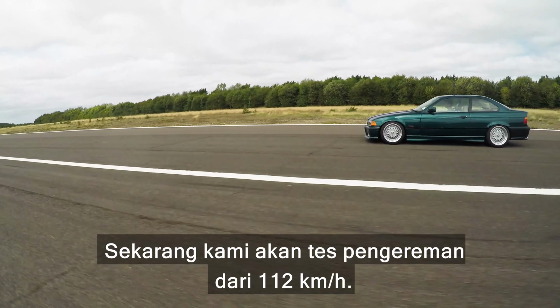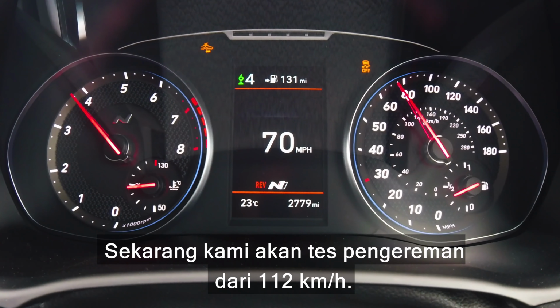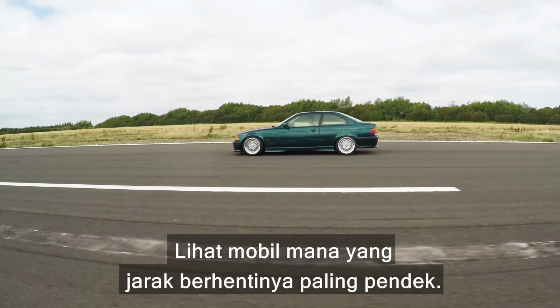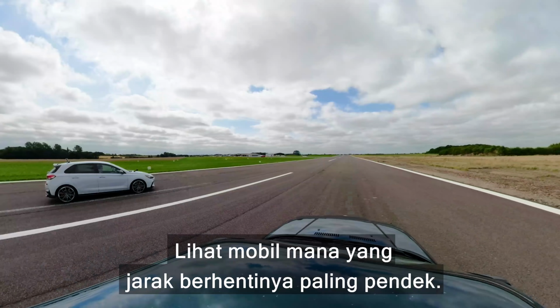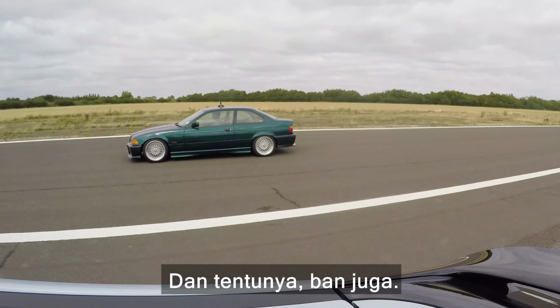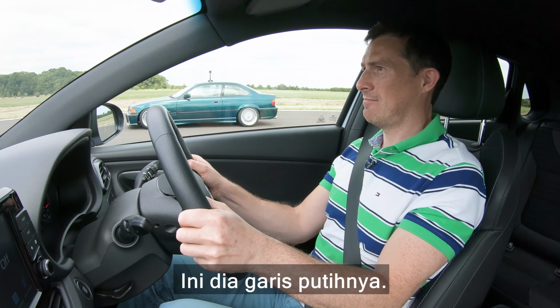Now we're gonna have a brake test from 70 miles an hour. When we hit the white line, we're gonna do a full emergency stop, see which car stops in the shortest distance. They both weigh about the same, so it's gonna be all down to the brakes and of course the tires. Here we go, white line.